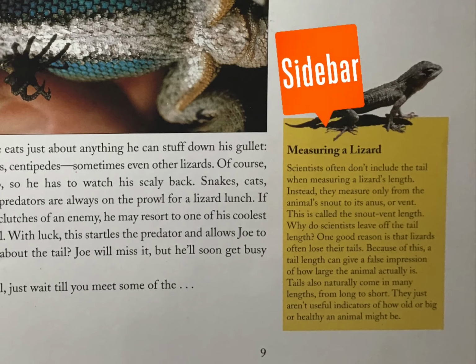Scientists often don't include the tail when measuring a lizard's length. Instead, they measure only from the animal's snout to its anus or vent. This is called the snout vent length. Why do scientists leave off the tail length? One good reason is that lizards often lose their tails. Because of this, a tail length can give a false impression of how large the animal actually is. Tails also naturally come in many lengths from long to short. They just aren't useful indicators of how old or big or healthy an animal might be.